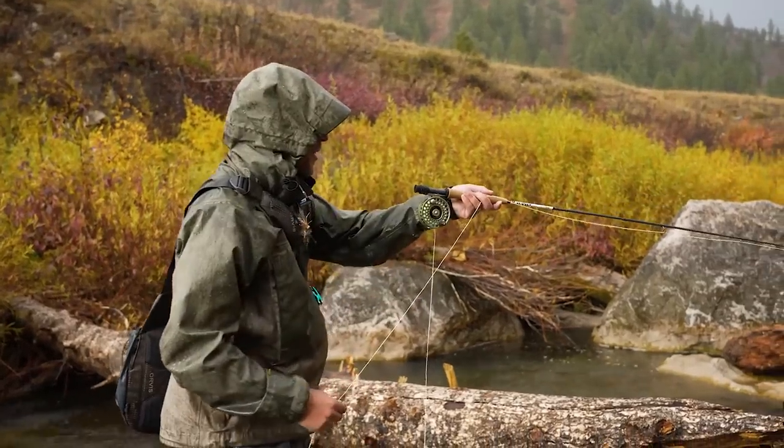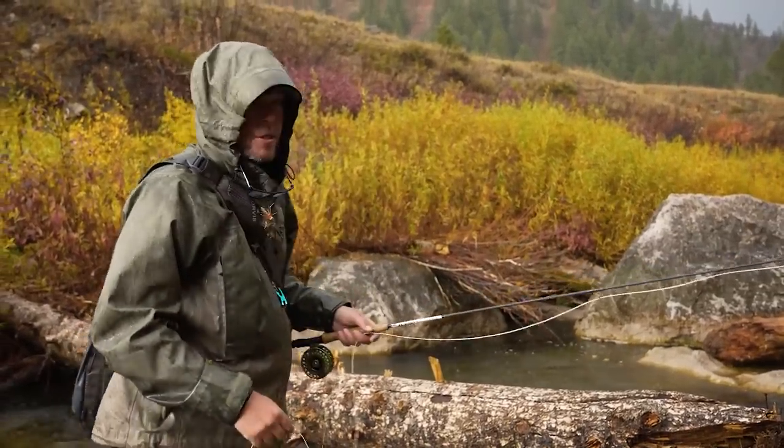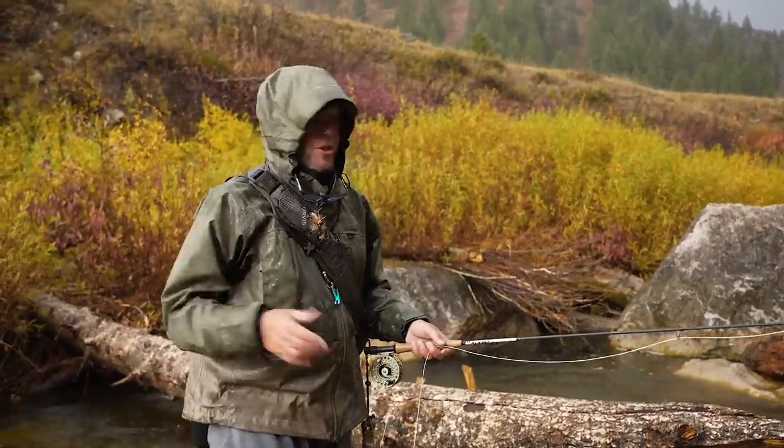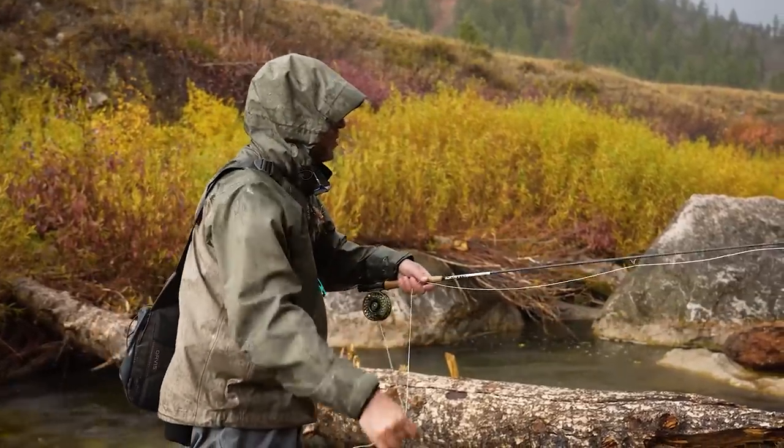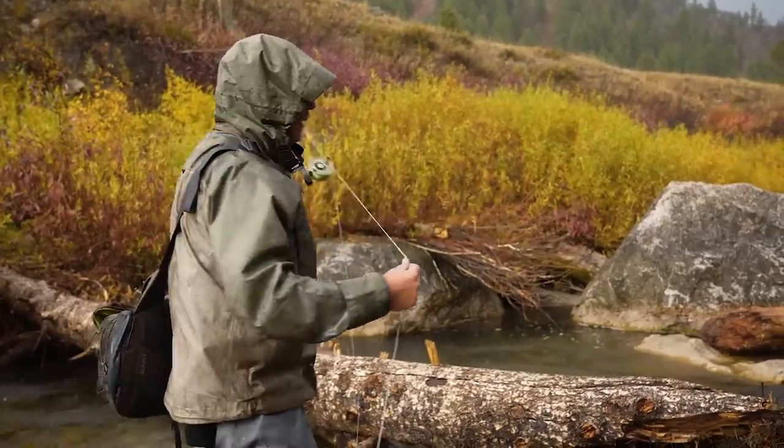So I'm gonna start at the head of this pool. There's a run that comes in between these two rocks. I figure that the dominant fish, the big fish, are gonna be there to intercept the food that's coming down first, probably with the smaller fish towards the end of the pool. So let's see what we can do.